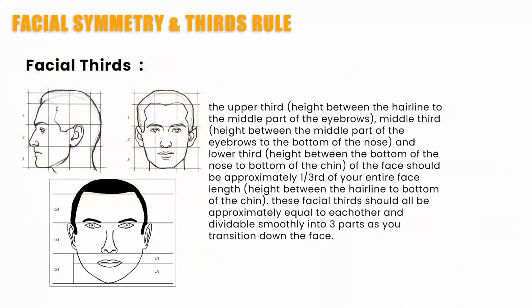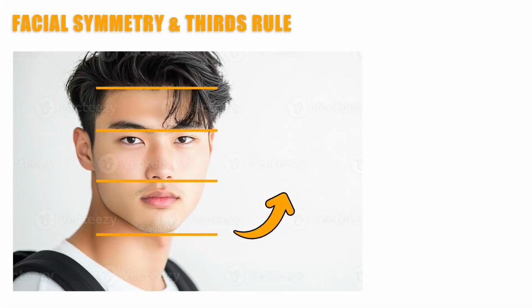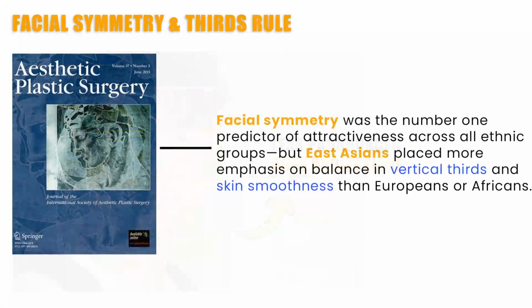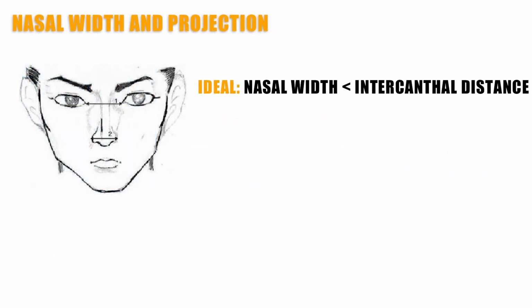Facial symmetry, thirds rule. Vertical facial thirds, hairline to glabella, glabella to subnasal, subnasal to menton, should be roughly equal. Asymmetries are often more pronounced in East Asian men due to less pronounced bone projections, which creates less shadow contrast in photography. According to a 2013 study published in Aesthetic Plastic Surgery, facial symmetry was the number one predictor of attractiveness across all ethnic groups, but East Asians place more emphasis on balance in vertical thirds and skin smoothness than Europeans or Africans.